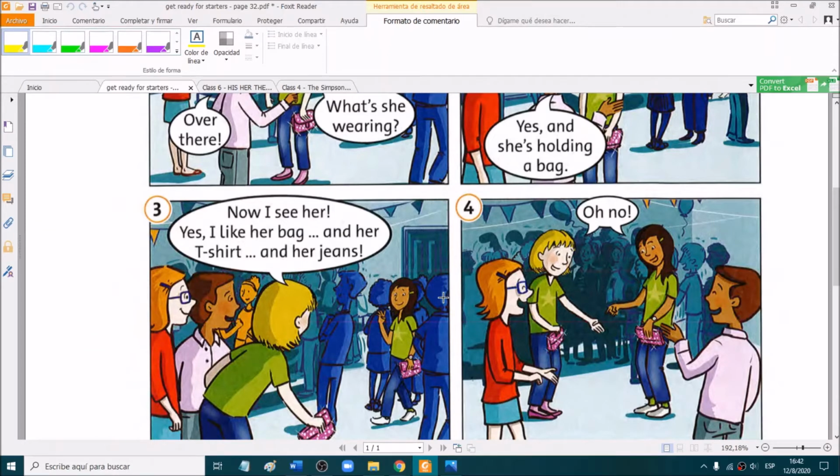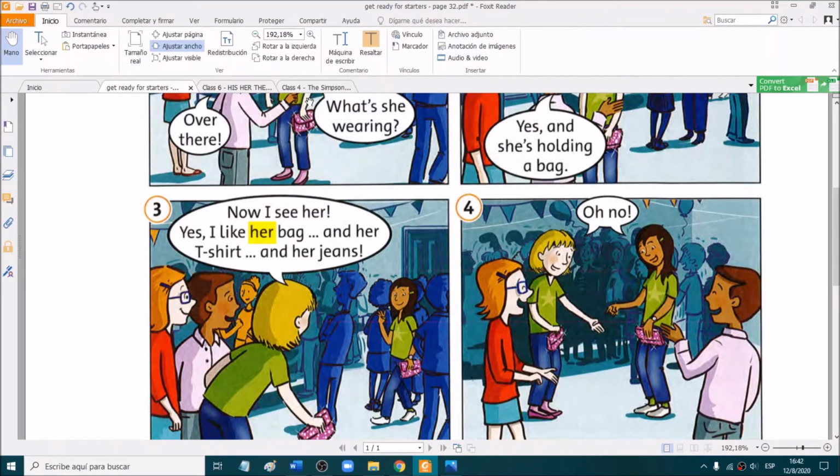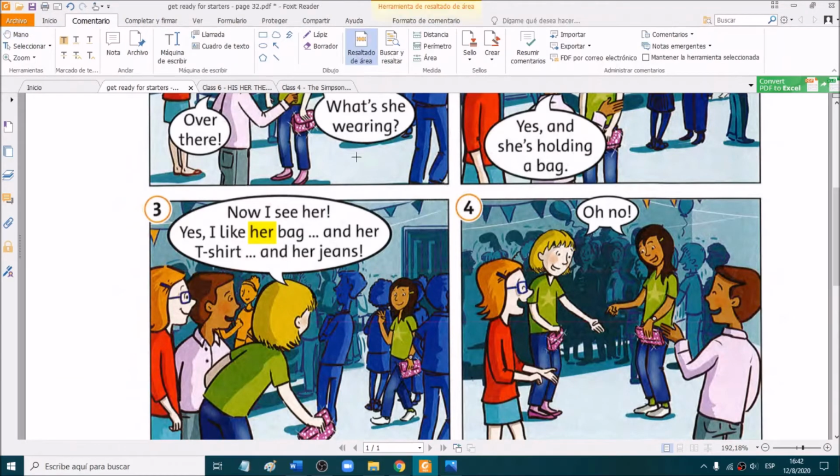Okay, good. So look, here we have, now I see her. I like her bag. And her t-shirt. And her jeans. Look. We use her to talk about a girl's clothes. Okay? A girl's clothes.